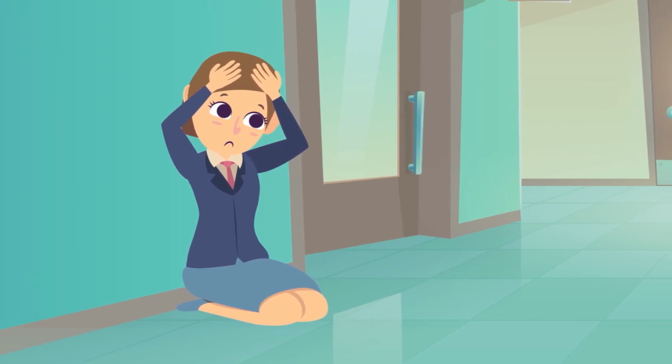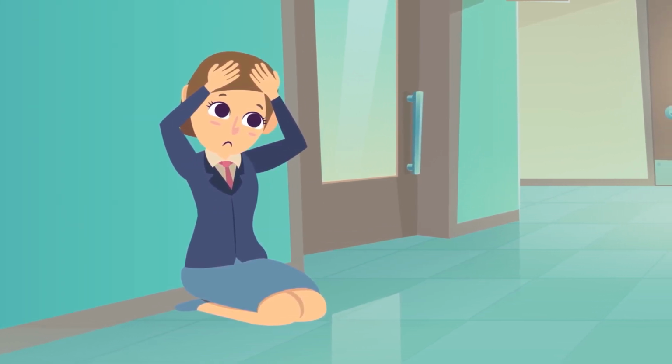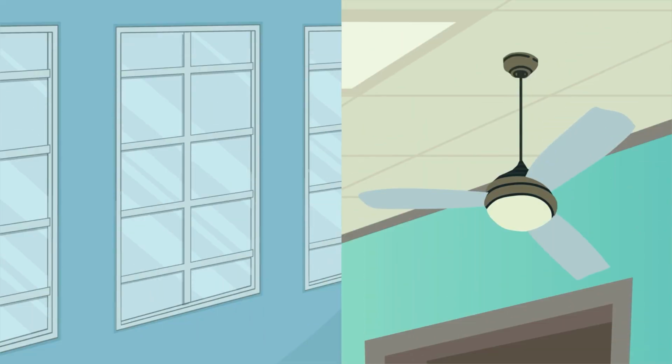If you are in a hallway, stay near a wall. Kneel and cover your head with your hands. Stay away from glass and overhead objects that can fall on you.